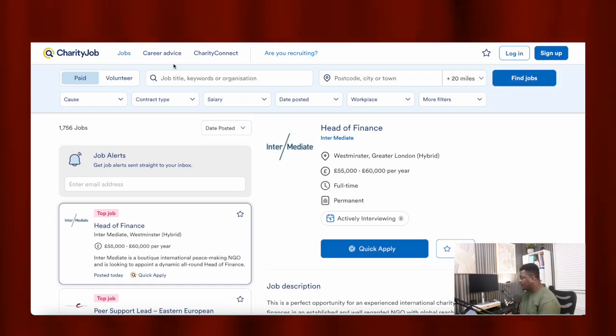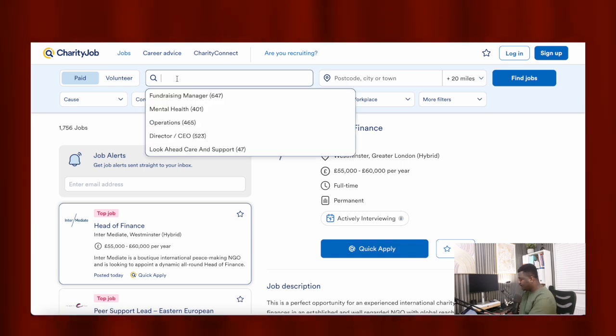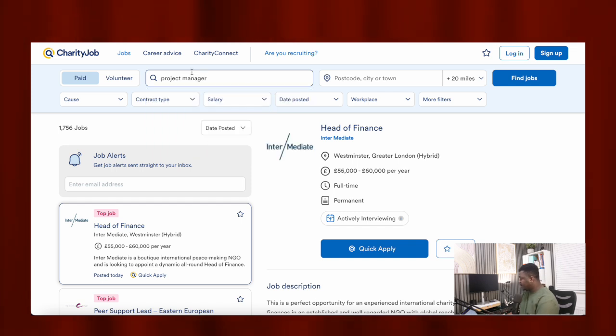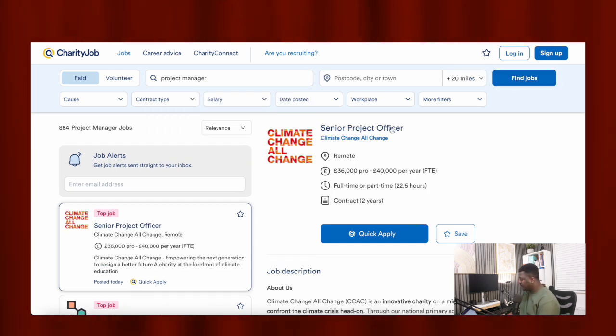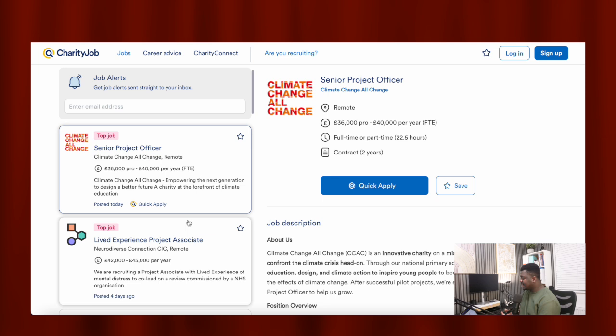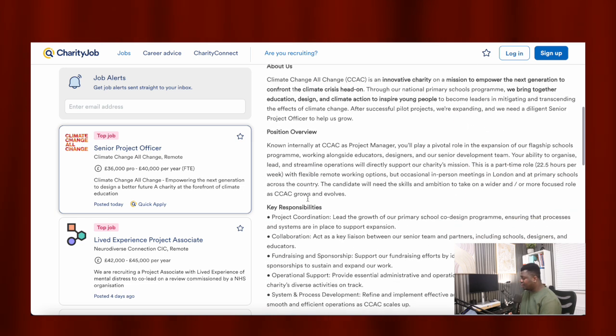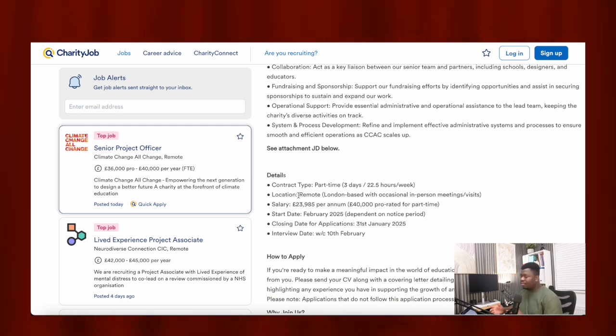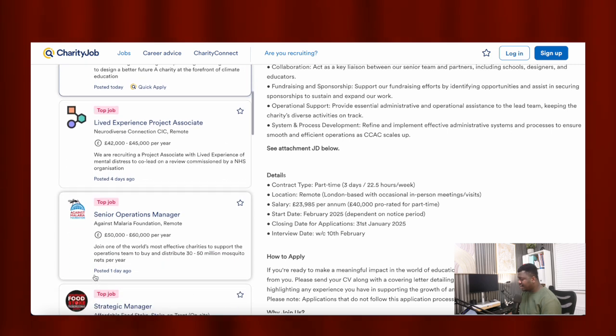So let's say, for example, you're looking for a job as a project manager. If you go on this website and you click on find jobs, you can see different opportunities here. You can see there's a role for a senior projects officer. The pay is about 36,000 pounds, and it's a fully remote job role, which is quite interesting. So all you need to do is to read through the job description, look at what they're looking out for in the role, and see if it's something that fits your skill set or your needs basically. So if you scroll down, there are other opportunities.